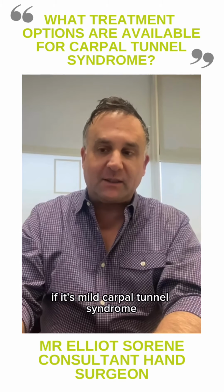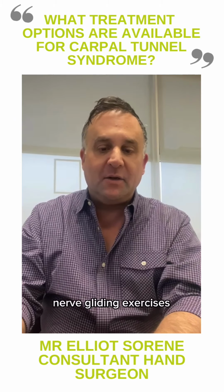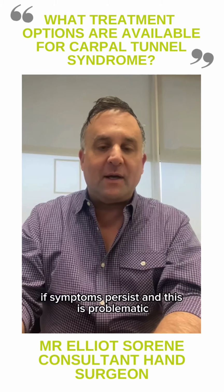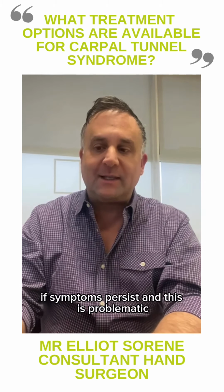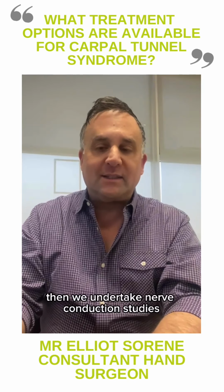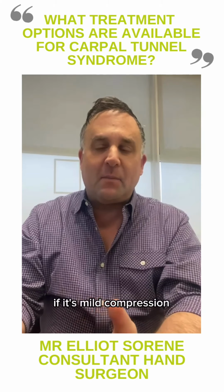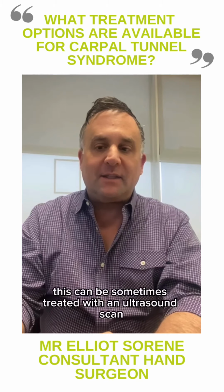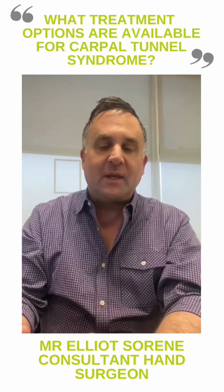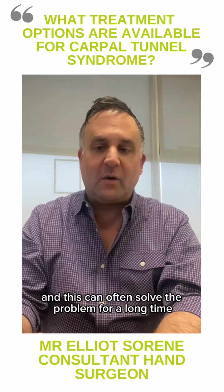If it's mild carpal tunnel syndrome, it can be managed with physiotherapy, night splintage, nerve gliding exercises, and activity modification. However, if symptoms persist, and this is problematic, and it affects the patient's activities of daily living, then we undertake nerve conduction studies to assess how severe the compression is on the nerve. If it's mild compression, this can sometimes be treated with an ultrasound scan to assess the compression of the nerve and a small steroid injection. And this can often solve the problem for a long time.